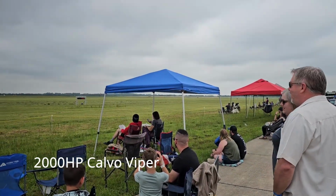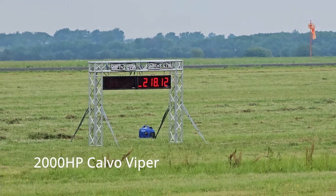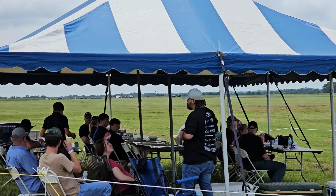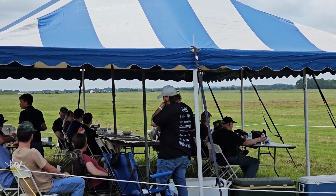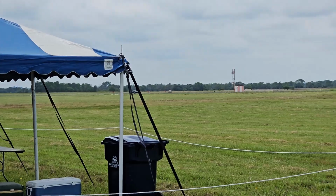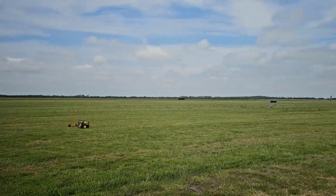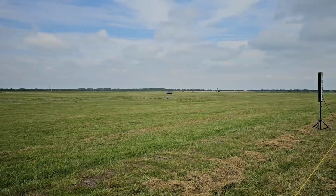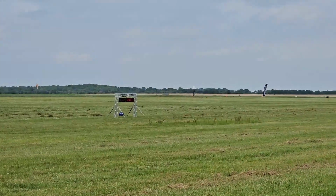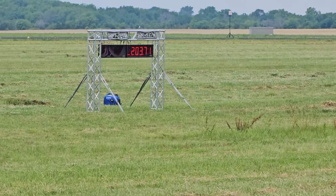Definitely was in it through the trap, mile an hour coming up. Off to a good start. Looks like he's definitely in the power. Can't tell if it was a real fast pass or not. It's hard to tell from my vantage point. Mile an hour coming up.